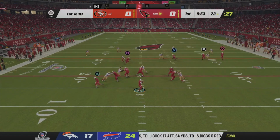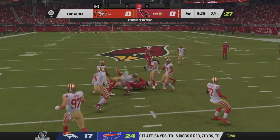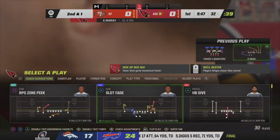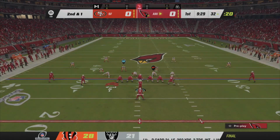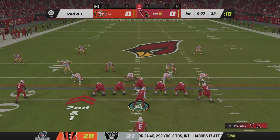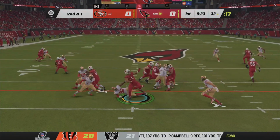First play from scrimmage. Here's Murray. The catch made by DeAndre Hopkins, and he's going to get a solid gain of 9 before being brought down. Base on drag routes just like this. They want him to get the ball and run after the catch. Good job there, though, holding him for a short gain.